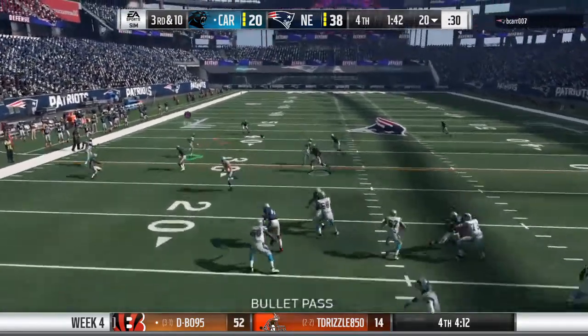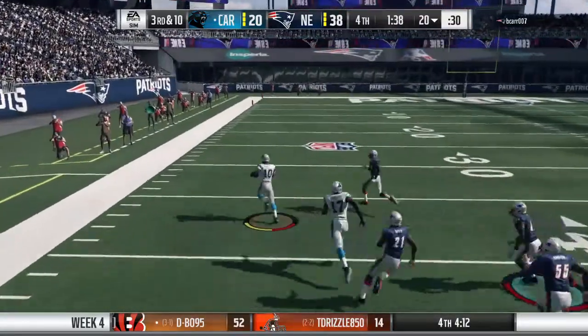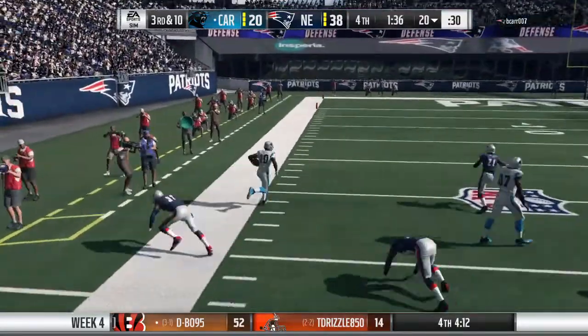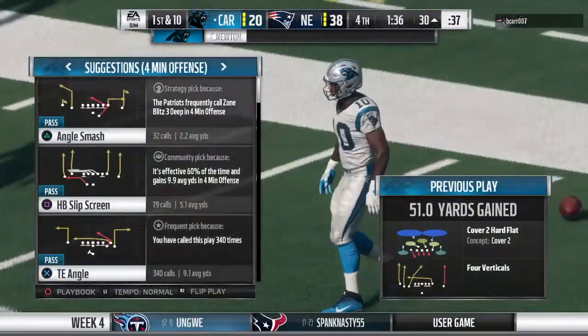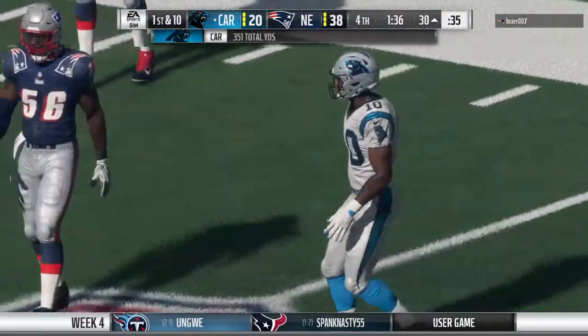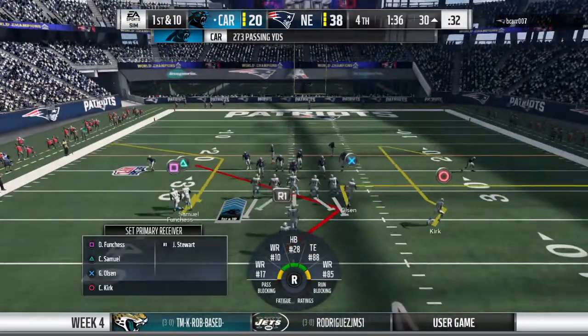Throwing on third down, Newton. Got his target, Samuel. And he is finally out of bounds all the way down at the 30. A big third down play there for the Panthers. 51 yards.